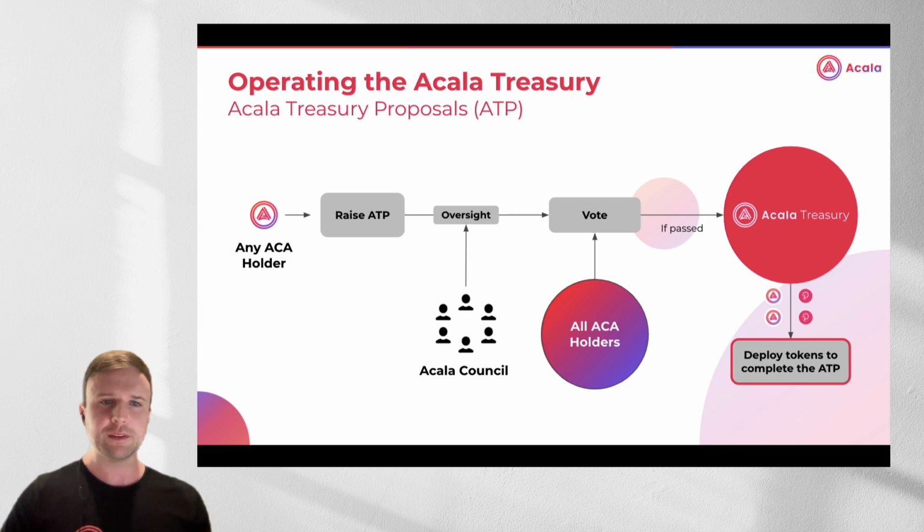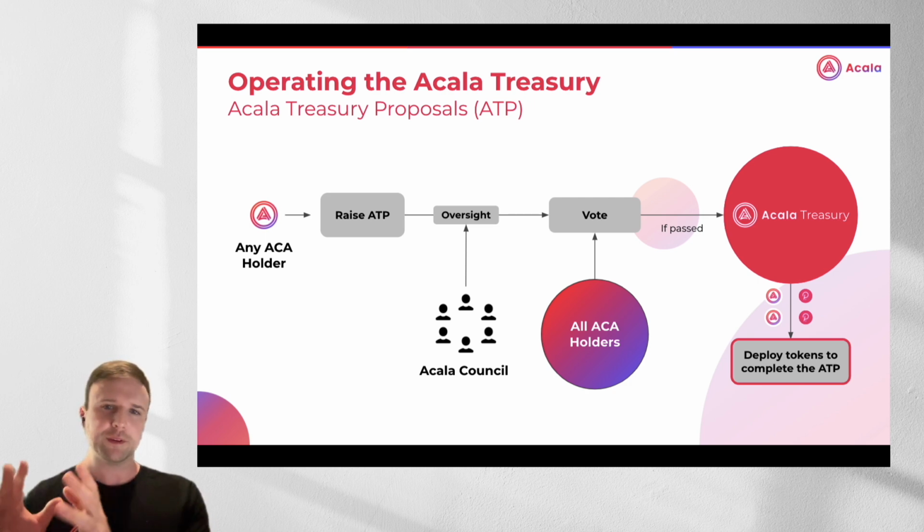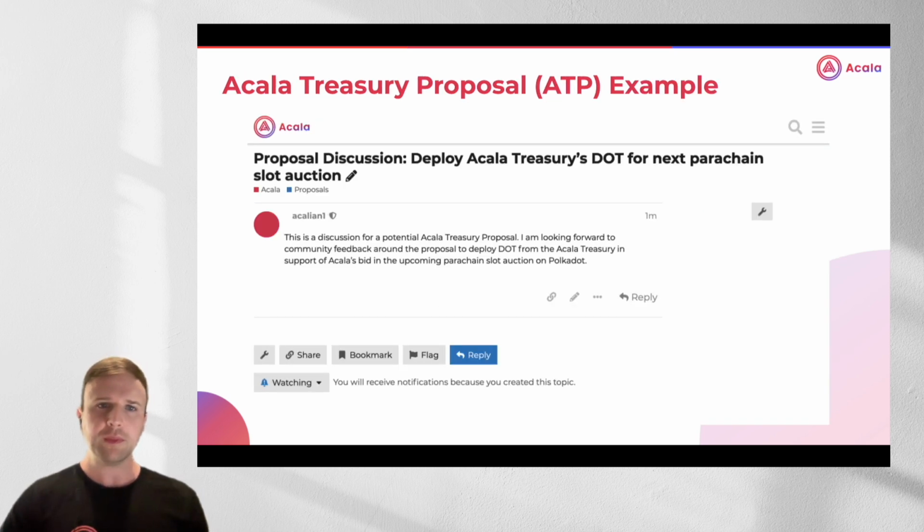So what that looks like is any ACA token holder will be able to raise an ATP. Like I said, the Acala Council can provide oversight and veto if necessary, but then all the ACA holders will vote, pass the vote, and then whether it's an ACA token or a foreign asset like DOT, that can be deployed depending on the background of whatever the ATP was and sent on to the person who benefits from that. So let's make this a little bit more real and walk through an example.